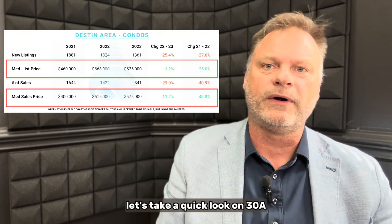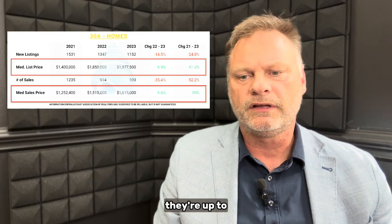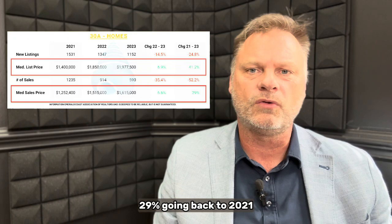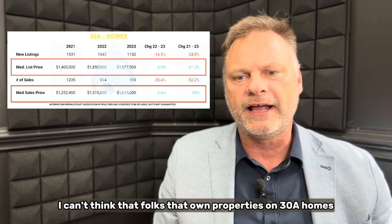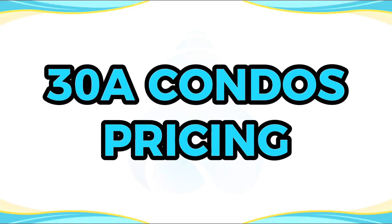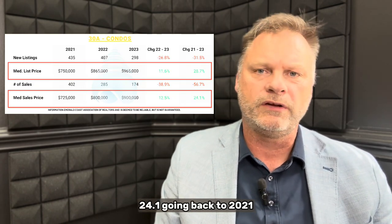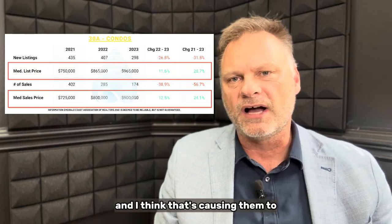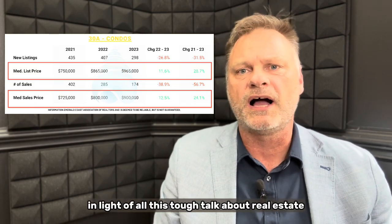30A, what's going on there? Let's take a quick look. Okay, 30A, they're up too. If you look at the sales price, 6.6 year over year, 29% going back to 2021. I can't think that folks that own properties on 30A homes are feeling much stress yet with price. 30A condos, up 12.5 year over year, 24.1 going back to 2021. Again, folks are sitting on a lot of equity right now, and I think that's causing them to breathe relatively easy in light of all this tough talk about real estate.